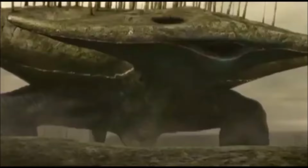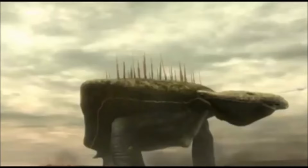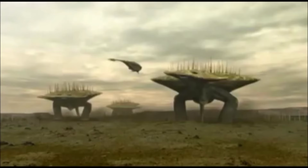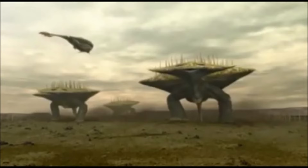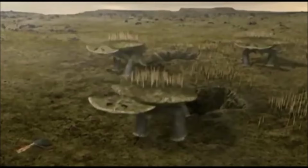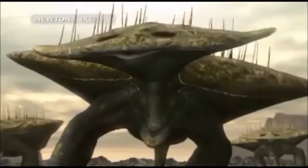Rising five stories into the air is a massive paradox. The Groveback. Grovebacks bury themselves alive for long periods of time. They're not hibernating, they're feeding. Grovebacks absorb nutrients from the soil through the skin of their underbodies. When the ground's depleted, they move on in search of new feeding areas.